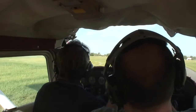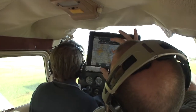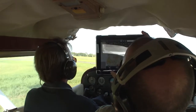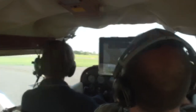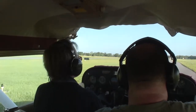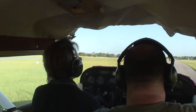All right, so let me turn to the side here. So without the glare, we've got 55 nautical miles, and we're blazing through at 9 knots right now. So we're going to go through the Bravo over here, see what we've got to do. Orlando International, go approach.